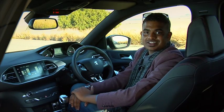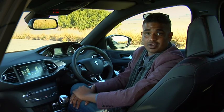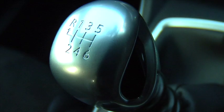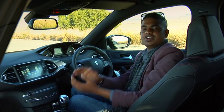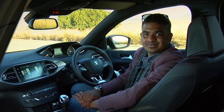The Germans have mastered the art of interior design, and it's inevitable that this will be compared to the benchmark Golf. I think it's a bit more special than the rival from Germany, but it certainly matches it for quality. I mean, there's soft touch surfaces everywhere, lots of classy chrome garnishings, and the general impression of solidity that you don't really get in a French car.